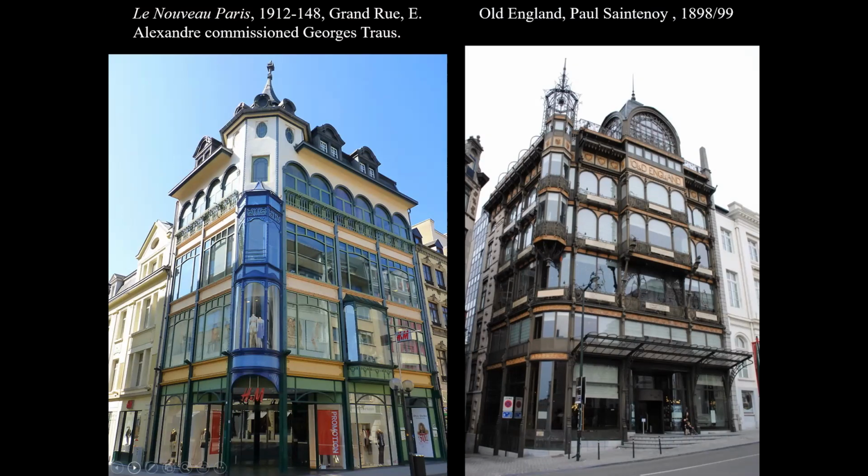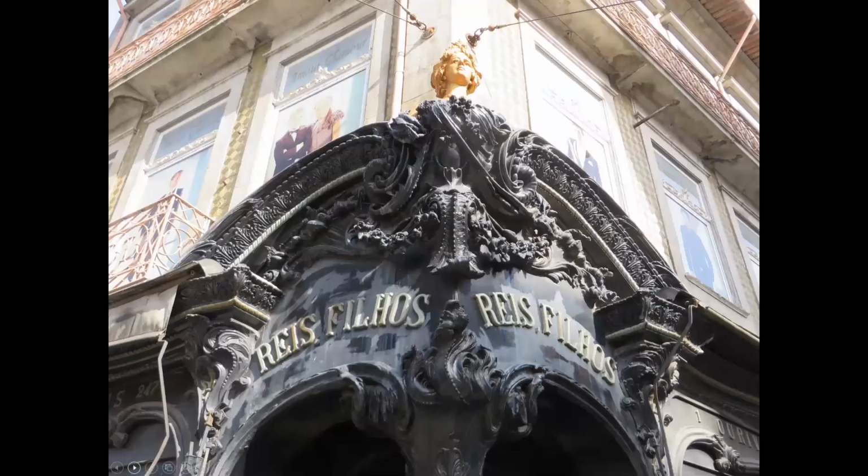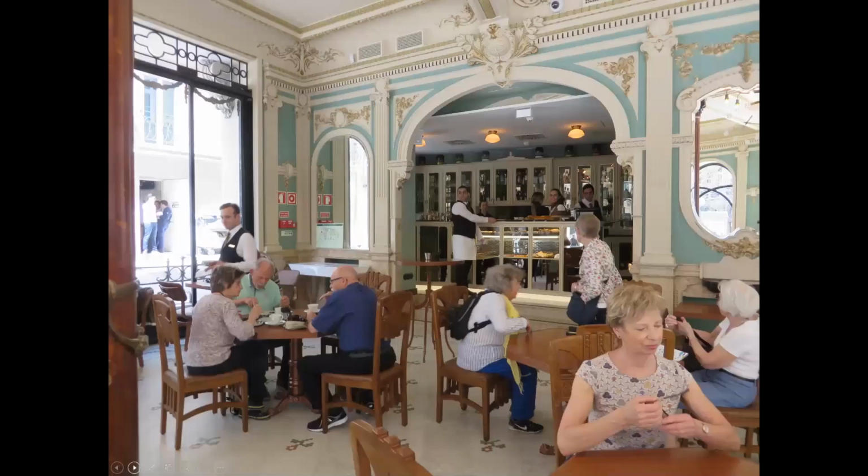But I wanted to remind you how much this relies on new technology. It's the era of metal and glass. So iron frame, steel frame, and then glass infill, because of course what you want to be able to do is to show your commodities at their best. We're in Porto here, and this is a debenture. It's an iron framed front to a shop.